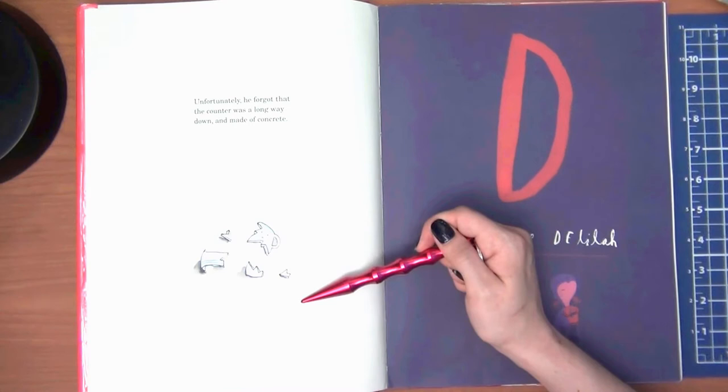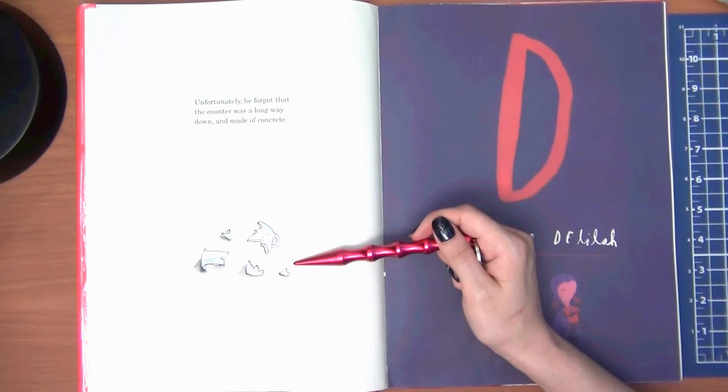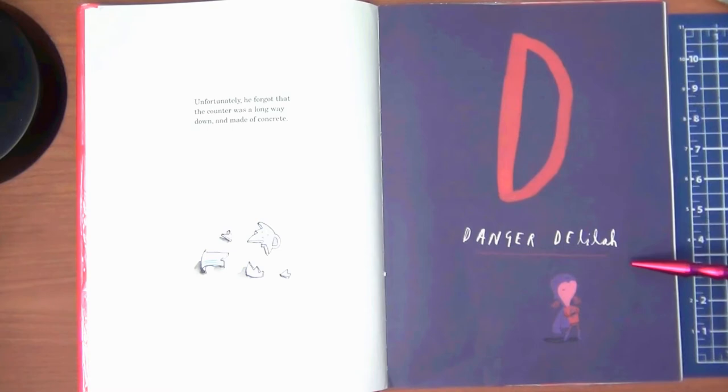Bad luck, little cup. Don't worry, I'm sure someone will be along with some crazy glue soon. D. Danger Delilah. She looks tough.